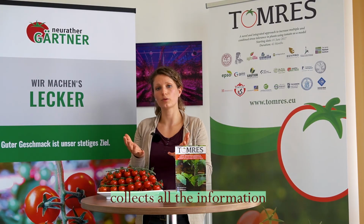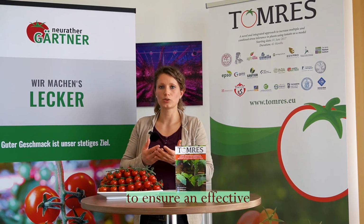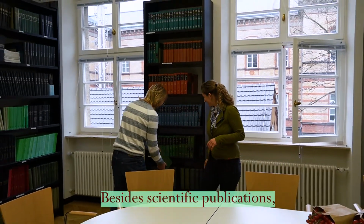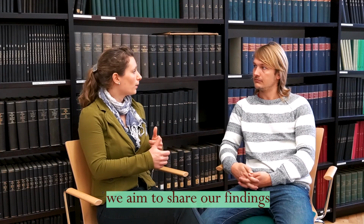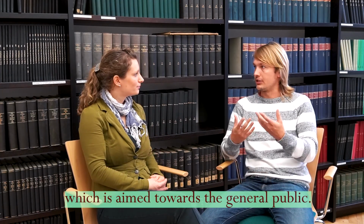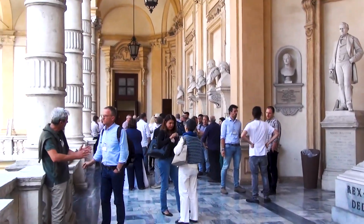The communication group, which is collecting all the information from the experimental groups to ensure an effective exchange of information. Besides the scientific publication, to post some messages on your website, to use social media, and you could also send it via a newsletter, so with current outcomes. But also to the general public and politics and all the stakeholders.